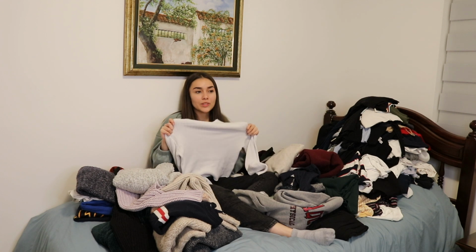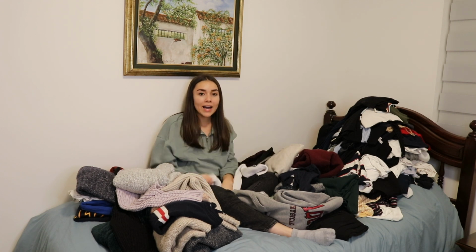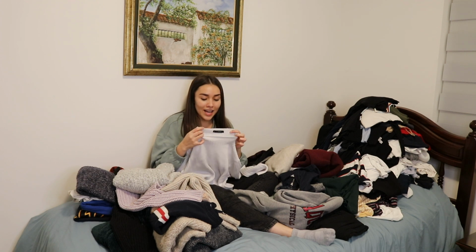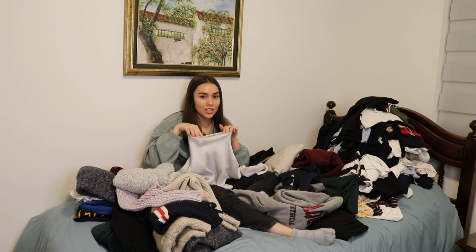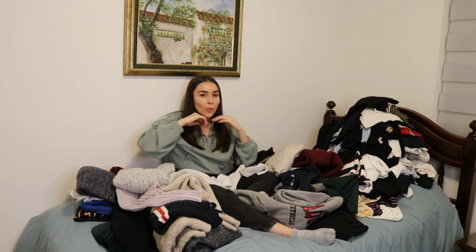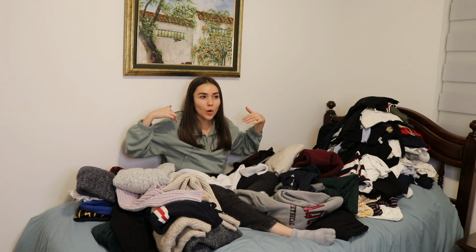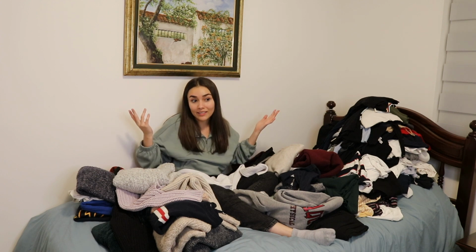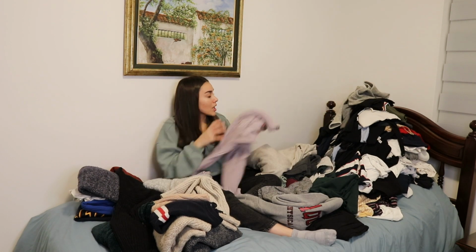Okay, this sweater was actually kind of nice a while back, but it has a mock neck situation, and it kept stretching the mock neck part of it. So now when I wear it, it looks like I have a really big neck, and I don't really want that. So donate.